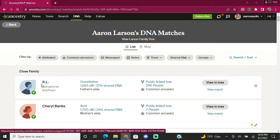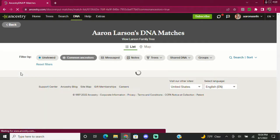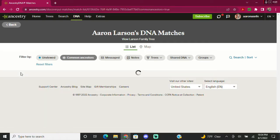I'm kind of surprised that somebody close to my grandpa actually got his DNA tested. That's the only person I can think of that this connection was when I initially looked at it. Now this is the whole list. If I want to expand my ancestry, I just click on common ancestors. It'll sort the list so I can go through it. I'll have to scroll down a ways to find one I haven't found yet, as soon as it loads.